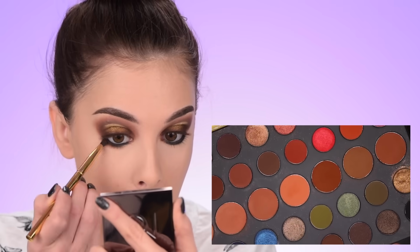I don't usually add such dark eyeshadows and eyeliners on my lower lash line. What I'm doing right now is definitely not in my comfort zone. And I need to stop talking because I'm messing things up. That lower lash line is getting dramatic. And now smoking that lower lash line out using Evolve.